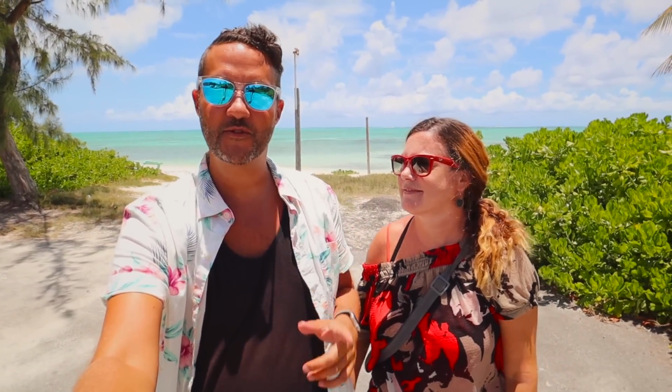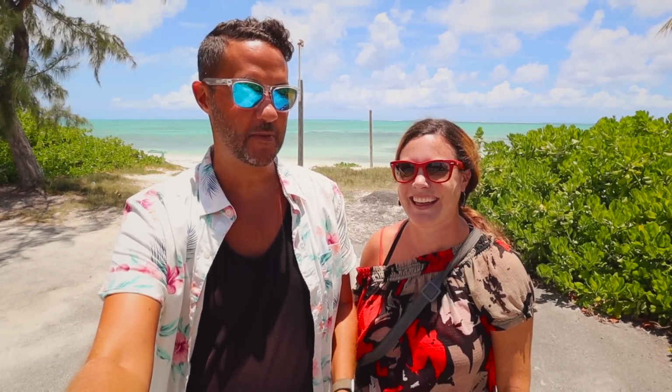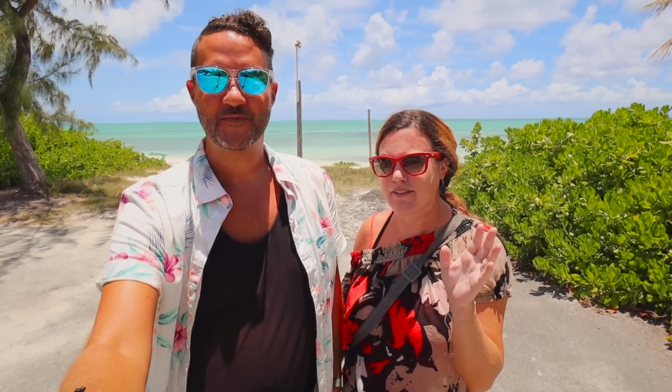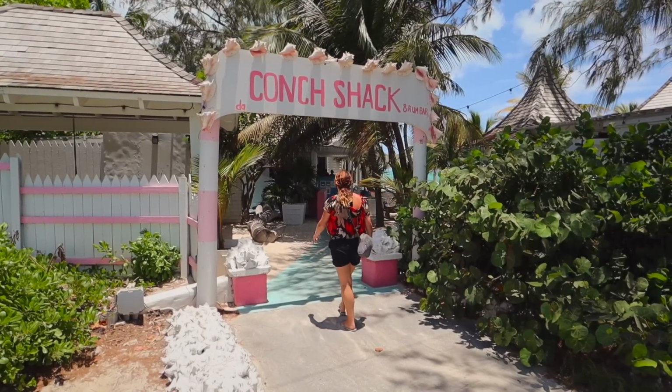All right, our next stop and final stop of the day is, no, it's not this beautiful ocean behind us. I wish we were going swimming right now, maybe later, but we got more food to eat. We do, and we are at a place that is very, very famous. It's probably, I guess, an institution here on the island. It's called the Conch Shack.